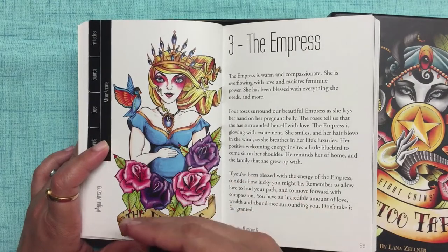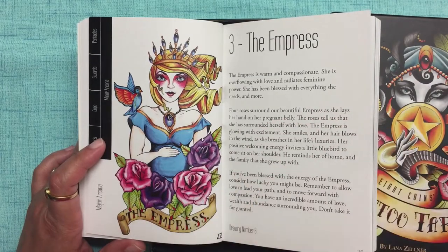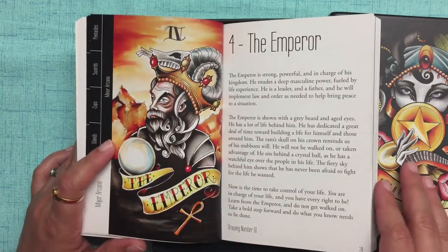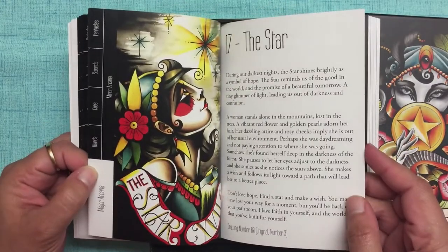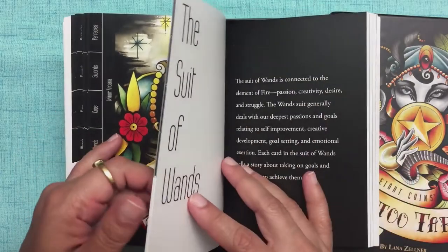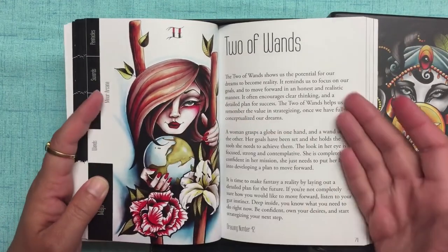And if you're really into art and illustration, you can see how her illustrating style has evolved and matured as she kept drawing. It's all about that. It's really intense. It's really fun. And as you can see, here you have the major arcanas and the suit of wands. Again, the pattern is the same.